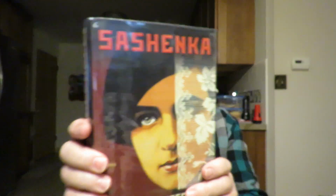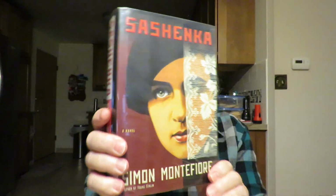This is a historical fiction by Simon Sebag Montefiore, Sashenka. It's a novel that takes place during the Russian Revolution. He wrote a 2-volume biography on Stalin. And I bought this biography on Gellhorn. She was a journalist. She was also one of Hemingway's wives. Gellhorn, A 20th-Century Life by Caroline Moorehead.